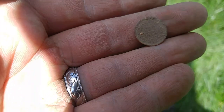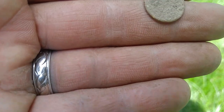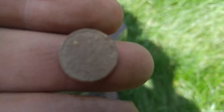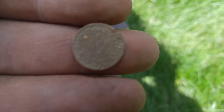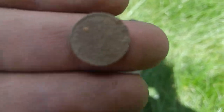That's awesome, man. These are hard to find. Got the bust in the front. Sorry, guys. This camera. I hope you can see that. So, all right, guys, this is an awesome day. All right, on to the next, guys.